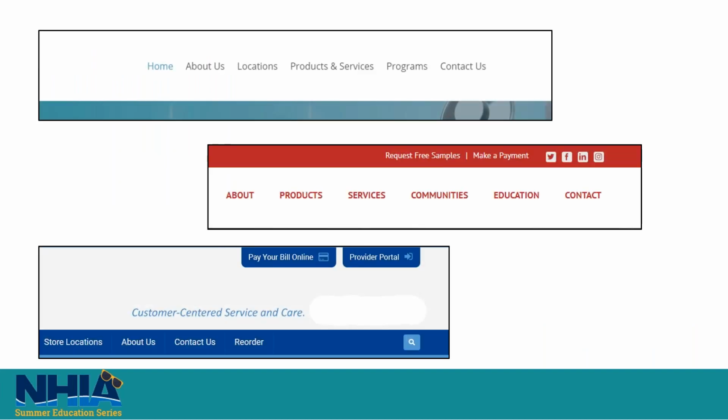So here are 3 bill pay sites that I collected from online, from providers in our industry, in our space, that all have bill pay sites. So look at the top one. Would you ever know that they have a place for you to pay your bill as a patient? I'm guessing many of you are saying no. The middle one is a little bit better. It has make a payment on the right there by the social icons. It says there in white letters on a red background, make a payment. But then the third one is even better than the top 2 because it actually says pay your bill online. That's what I mean by spelling it out, right?